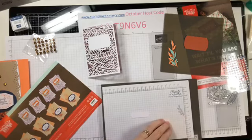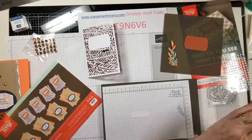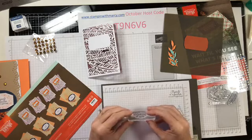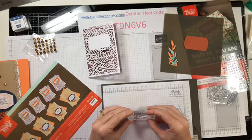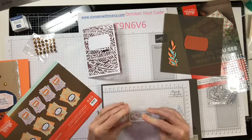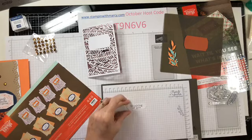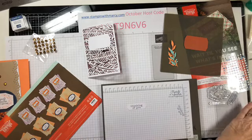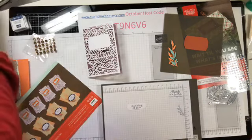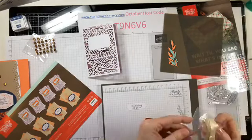Stamp this off. The first time I ink up a stamp, I always like to stamp it off once I've inked it up, just to make sure that it's going to stamp nicely. There, look at that. Very nice. Close that up. And we're going to need some of this as well.